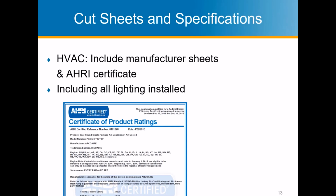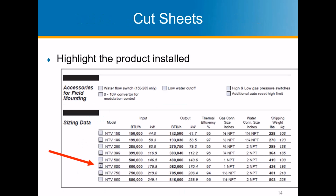One other kind of item on cut sheets: if you can, please note which item actually got installed. If you have a cut sheet with multiple model numbers on it, that would be great. This is a good example. And please provide good photos.